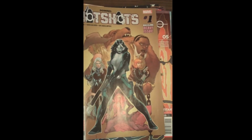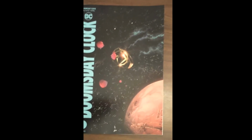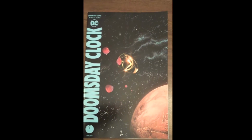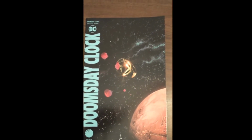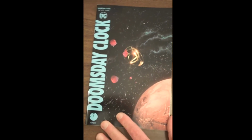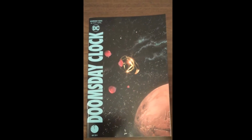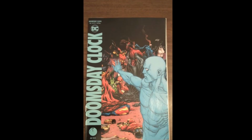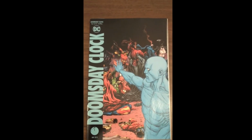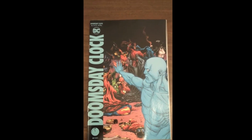And then next up, we have from DC, the Doomsday Clock, issue 9. And I believe that's going to be a 12-shot total. It may be 4 years before we get them all, but they promise us it's 12 comics. And that is the beautiful Doomsday Clock #9. And then our cover of the week is the variant cover with Dr. Manhattan on the front, having killed all of the heroes from DC with one swoop of his hand.